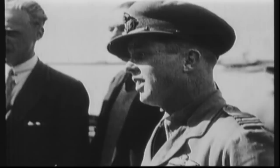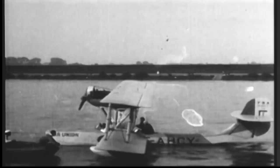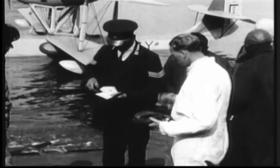Advances in float plane technology made amphibian planes increasingly popular for passenger services. Air Union introduced a service from France to England using a Schreck FBA flying boat in the mid-20s. The vessel landed on the Thames River on its arrival in London, and passengers disembarked onto rowing boats.